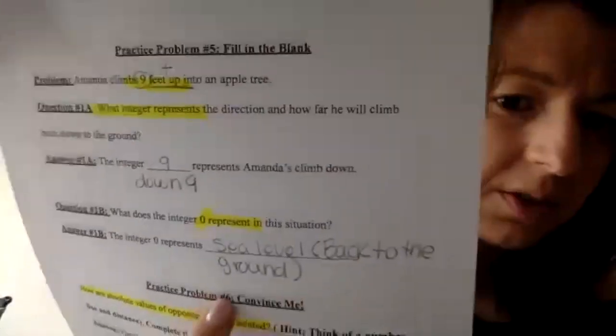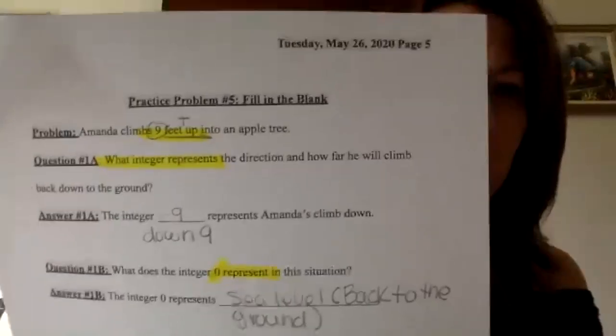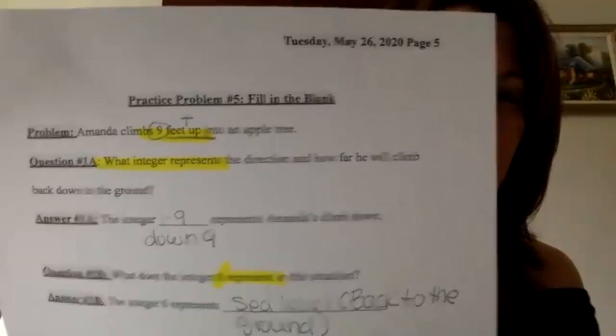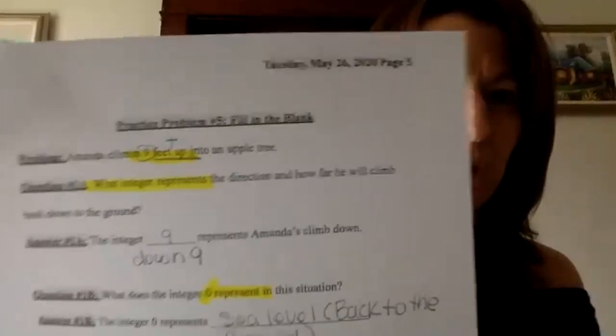Excellent. Beautiful job. I also put sea level, ground level. Perfect. So I wrote sea level back to the ground. You can put either what's in the parentheses or the sea level. It's the same. It represents starting at the ground, standing on the ground. That's what it means in the situation. You got to start at the ground, and when you climb a tree, you obviously are going up, and to come back to the ground, you got to go down.